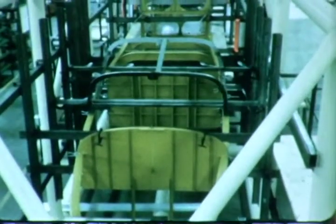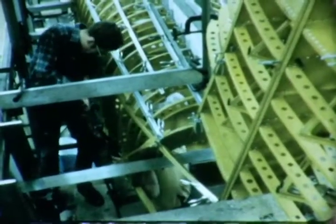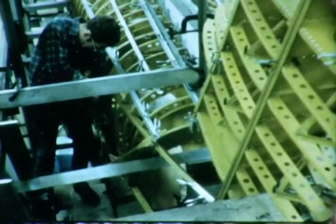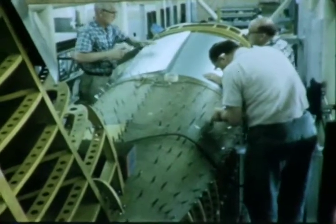The main fuel cell bulkhead and the main assembly jig. Aft upper fuselage with the vertical stabilizer in the foreground. The vertical stabilizer, aft fuselage bulkhead. Aluminum skin being fitted and riveted.